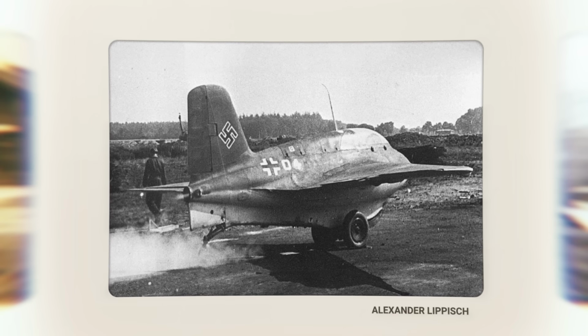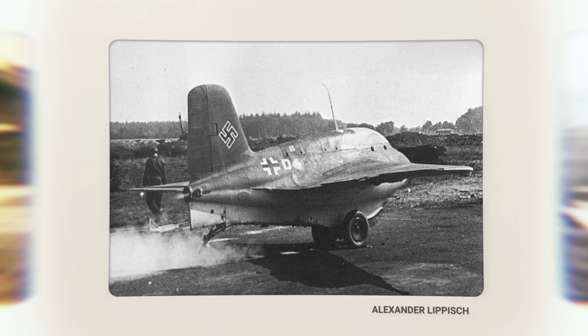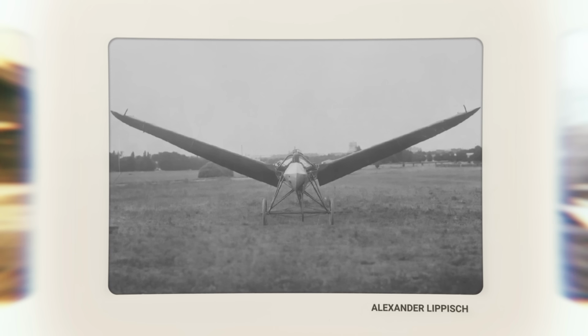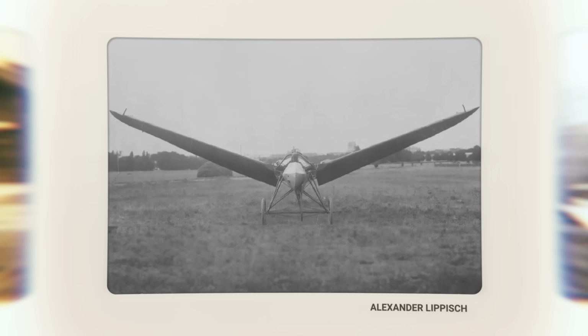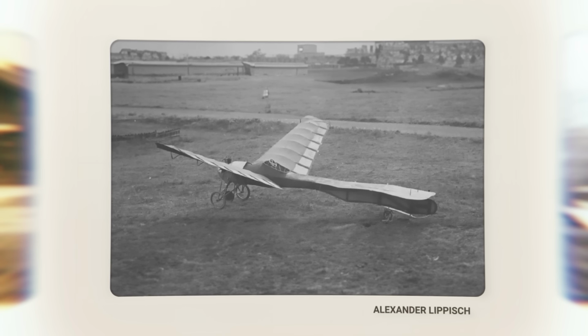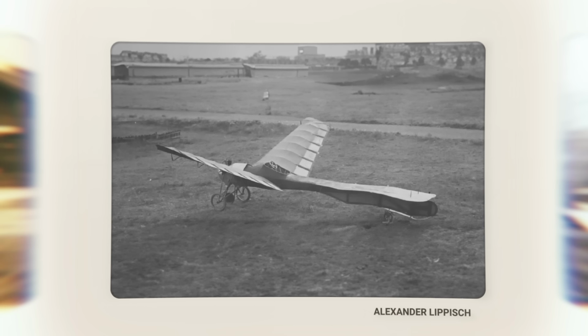In 1929, Alexander Lippisch, the designer of the Messerschmitt Me 163 Comet, you can tell I struggled on that line a few times, created a man-powered ornithopter that flew 250 to 300 meters after a tow launch. Some doubted its independent flight capability due to the tow launch method, but he argued that he had sustained flight. Unfortunately, he never got around to recording it and soon moved on to other types of aircraft.